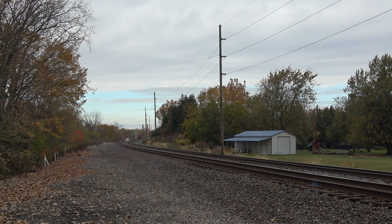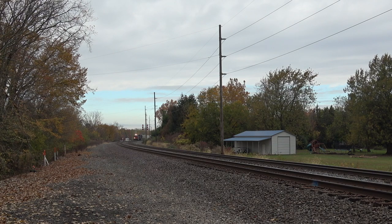Two days later, we decided to go back to trackside and catch NS 22H. 22H comes from Chicago, Illinois to Harrisburg, Pennsylvania. The leader on it would have a P3, which would be NS 4822, the Thank You of a Railroader. That would be the unit leading on 22H. This is my first time seeing it within the 4 months it's been out on road service on NS.